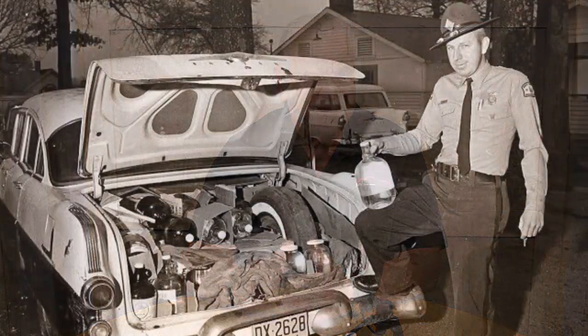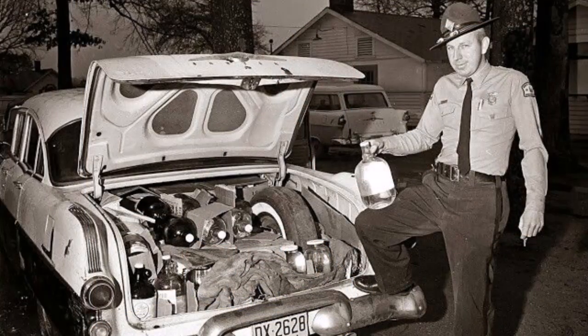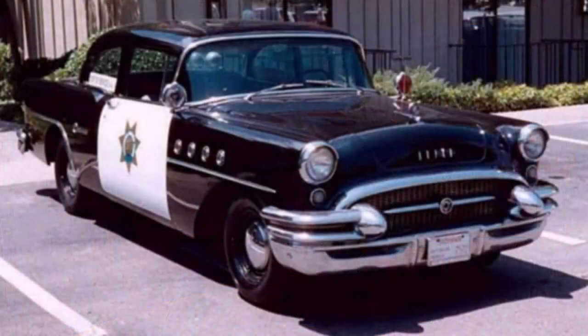But you know, there were some bad guys who were watching that too. So the California Highway Patrol was looking for a car that could keep up with all of these modified cars. And they got with Buick, and let me tell you something, they made history. Buick made a 55 Century into a police cruiser.